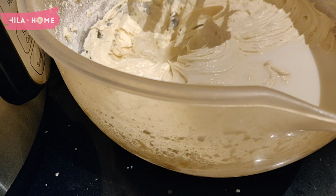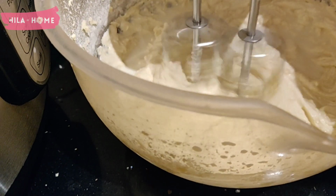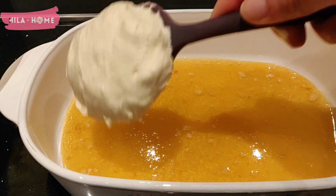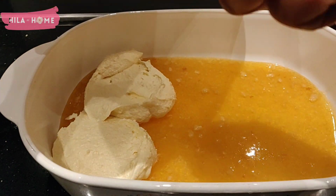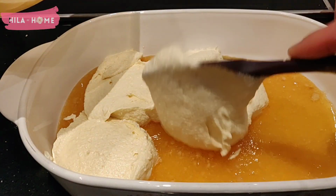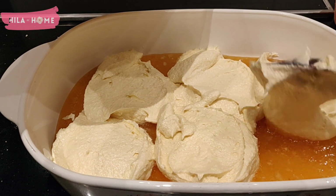After I've added all the flour, I'll then add the milk. And then I will dollop the cake batter over the golden syrup mix. So you can see there how this is going to cook. It's going to bake with the cake over the top and the golden syrup at the bottom. And it will be so delicious.